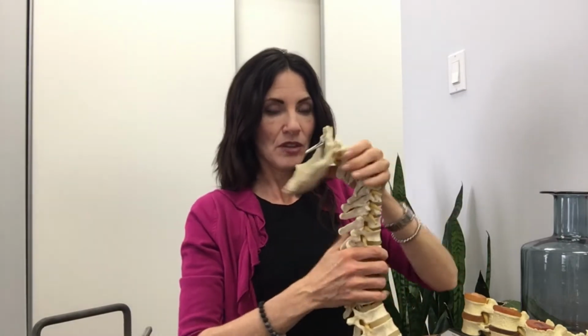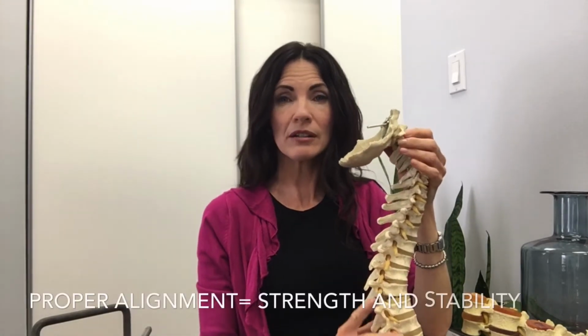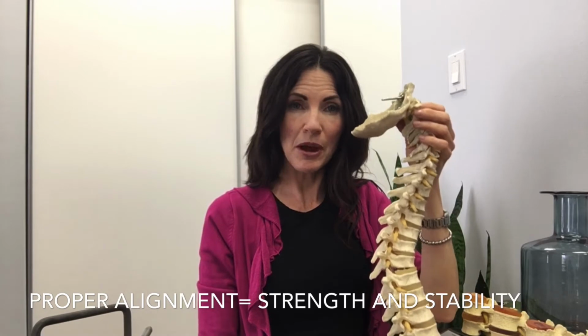So the first thing I think that everybody should know, and most people understand this, is from the back, your pelvis should be level and your spine should actually be straight. What a lot of people don't realize though is from the side, your spine actually needs to have curves. And those curves are designed to create a lot of structural integrity and strength for your spine.